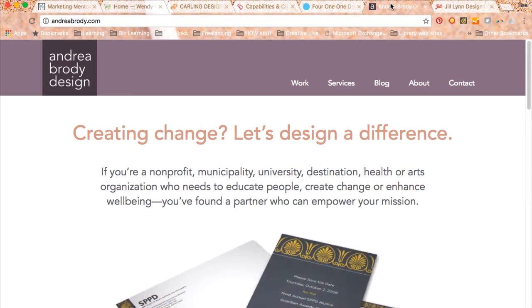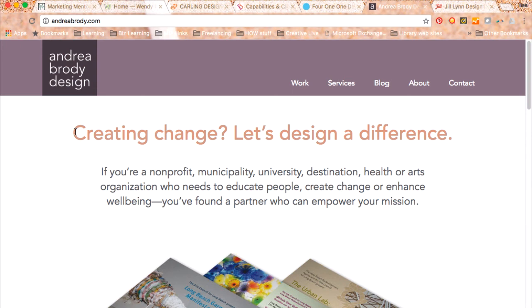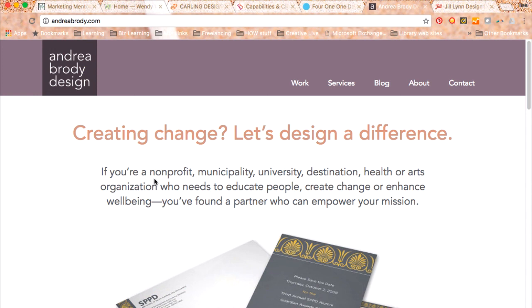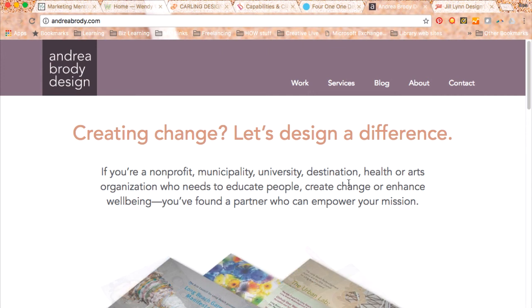And she's focused on people creating change, and that's what her positioning message starts off focusing on. So I'm calling this a 1-2 punch positioning statement. Creating change, let's design a difference. And then that's the one, now the two. If you're a nonprofit, municipality, university, destination, health, or arts organization who needs to educate people, create change, or enhance well-being, you've found a partner who can empower your mission.